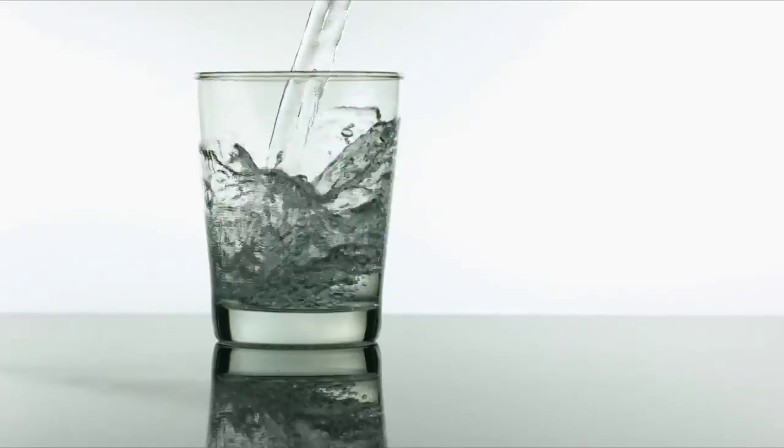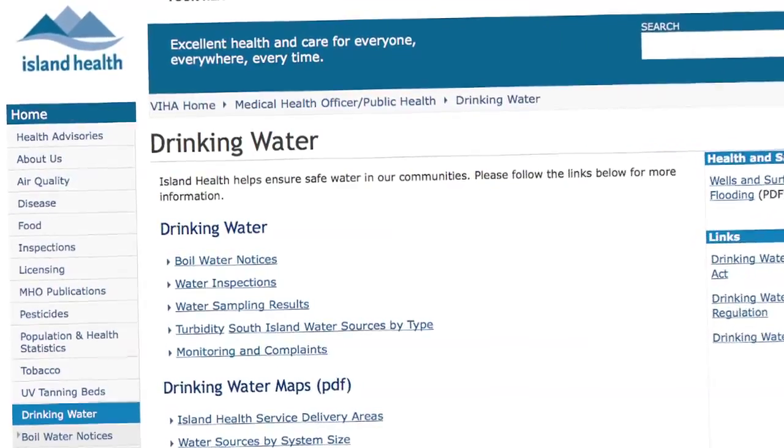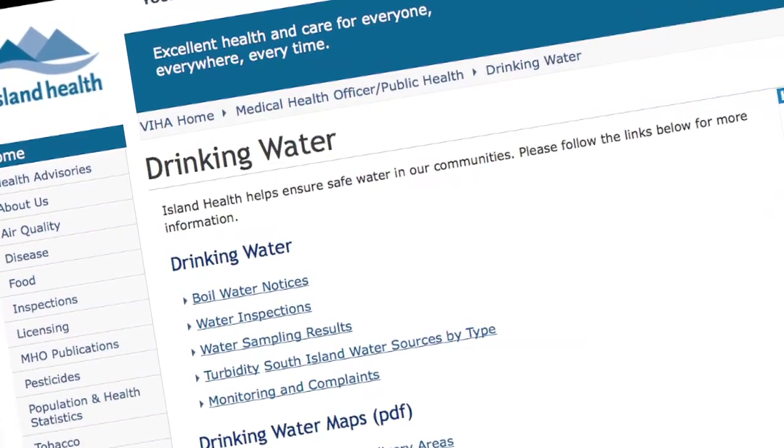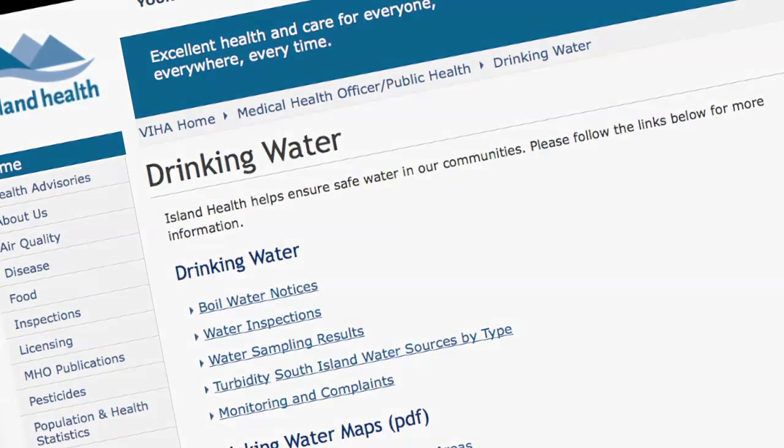When you and I go and turn on the tap, most of us just assume that the water coming out of that tap must be safe, it must be clean, and it must be good quality. Behind that tap, there's a whole large number of individuals, and on the island, a lot of different types of systems collecting different types of water in order to deliver it to the tap.